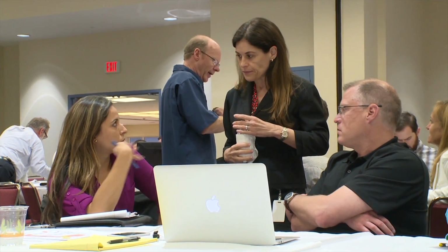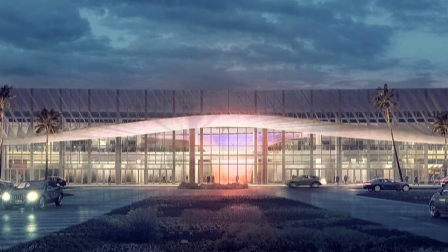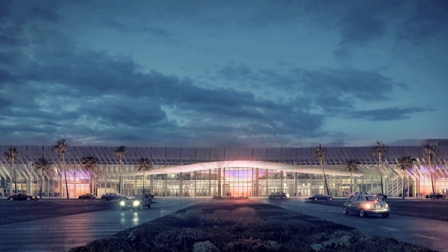Miami Beach Convention Center project director Maria Hernandez leads this team and says the new convention center will be a regional asset. Well, this is going to be, at the end, one of the most beautiful buildings in Dade County. It's going to be one of the most beautiful convention centers in the country. It's going to be state-of-the-art. This is going to be a place where no matter what type of business you're in, you are going to want to have a meeting, a convention. You're going to want to be here.